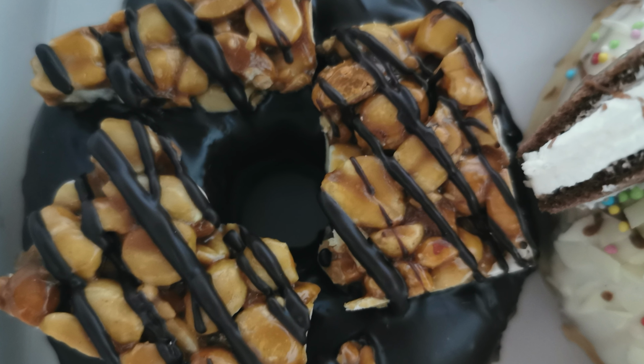All the flavors of the donut really go well together, like the first day that I ate the Oreo donut. They're so good, and the cheesecake as well. It may seem like it's overloaded with sweetness, but they're not, surprisingly.